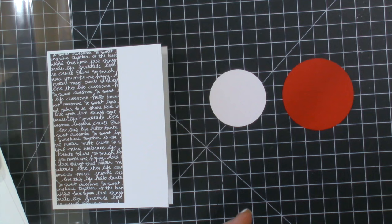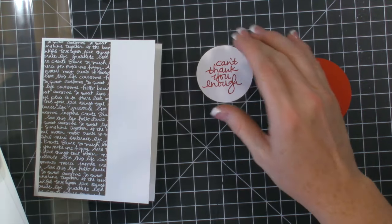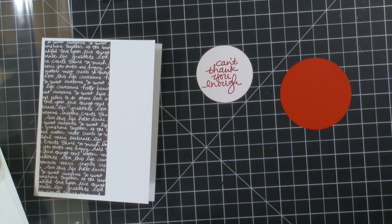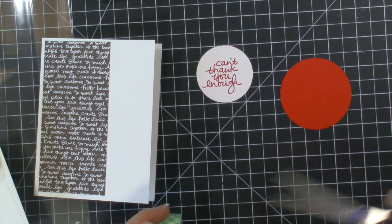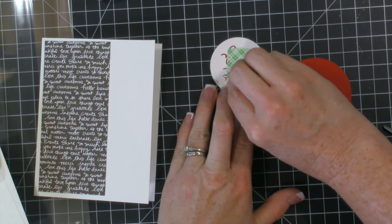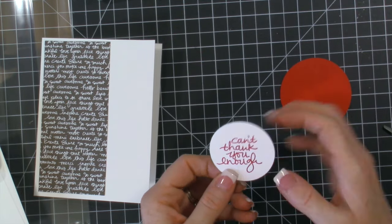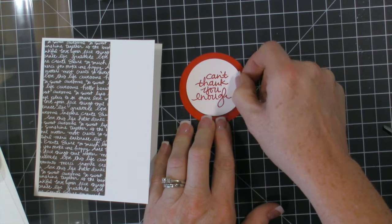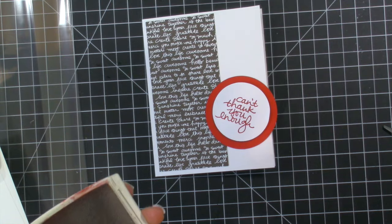So we're going to go ahead and stamp this that says can't thank you enough. Sometimes you have to push hard with these stamps, and then sometimes you don't. You never know. So then I'm just going to add a little bit of foam. Because I was making so many, whenever I have to make a lot of cards, I like to keep it really simple. I wanted them to look nice. I didn't want them to look cheap, because I didn't want the teachers to not want to use them. But at the same time, I wanted to keep them simple.